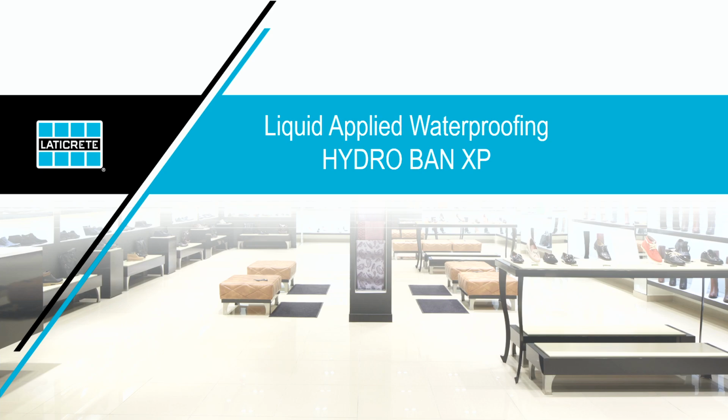You guys already know, who in the crowd is familiar with Hydroban? Anybody use Hydroban? I see some hands up. All right, so we're not going to get into that one in a lot of detail. I just want you guys to see the different colors and the color spectrum of what it would look like: Hydro Barrier Plus, Hydroban, Hydroban XP.